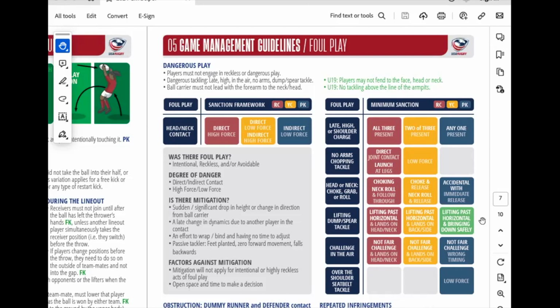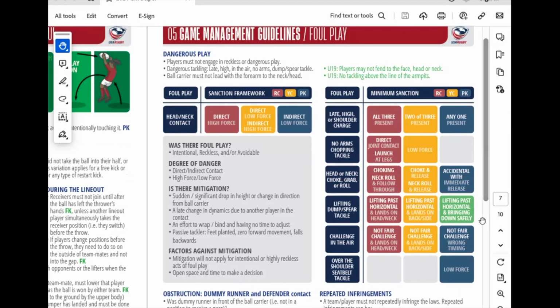As you're refereeing this, what is a true sign that they've been picked up and probably taken past the horizontal? What is the trigger for you guys to look at? Shoulder below their hips or feet above their hips. Okay, mainly by the tackler. By the tackler.